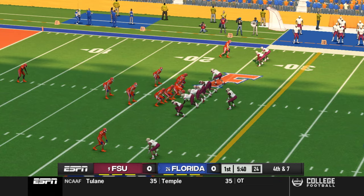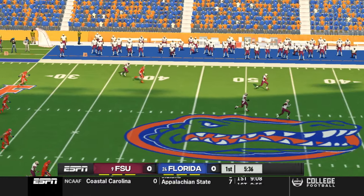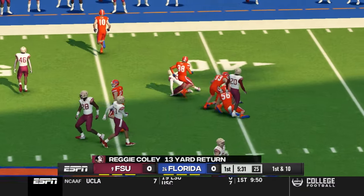Coley back deep to return. He puts it away, and it's a great kick. He's to the 40, and he makes it out to about the 44-yard line.